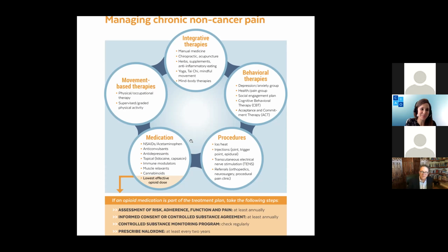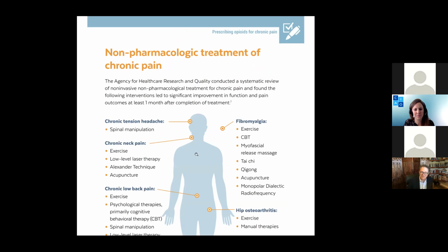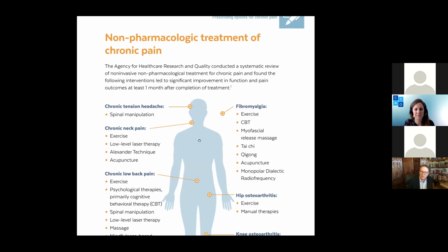Again, the time issue. I know. The nice thing about a note like that, though, is it's mostly a one-time thing, and then you're just updating it on visits, as opposed to other things.